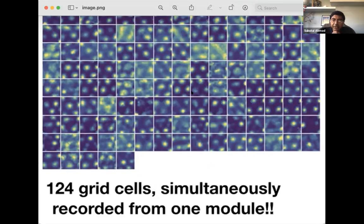But that's a really cool technique. That's a whole discussion topic of its own. We have some new data on how many, ballpark figure, grid cells are in a module. Of course, what do I mean by module? Yeah, it's across different layers.